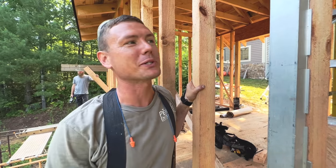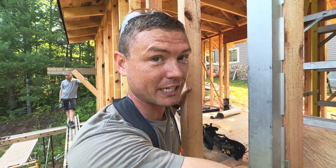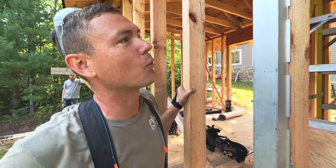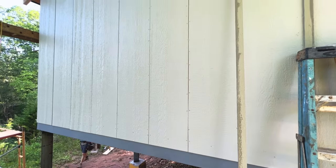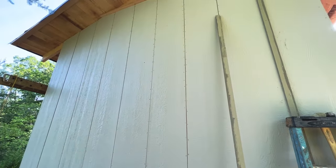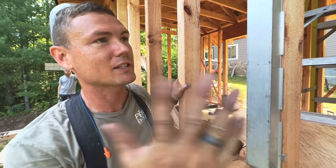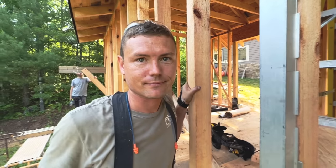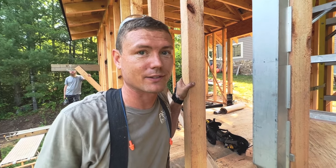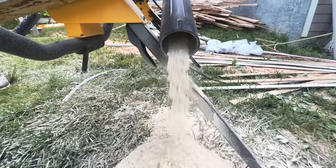What we're doing is using these LP SmartSide soffit panels. They're 16 inches wide, and we are shooting them about every 4 or 5 inches along the edges. Imagine it like riveting an airplane together. That is providing the lateral shear resistance. They were a freebie, left over from a job. I think it's gonna work great. All right, let's get going.